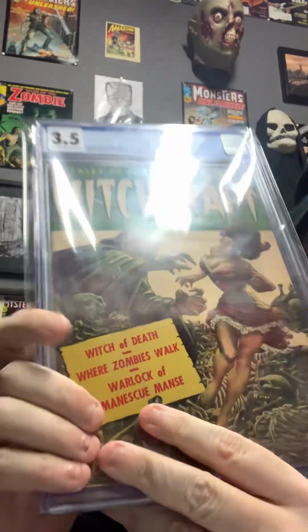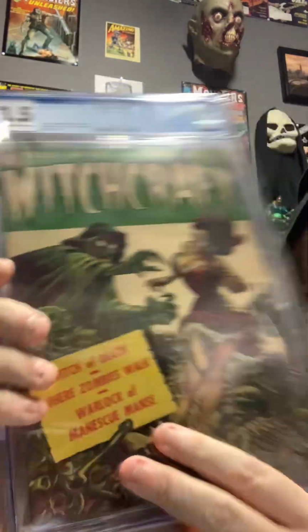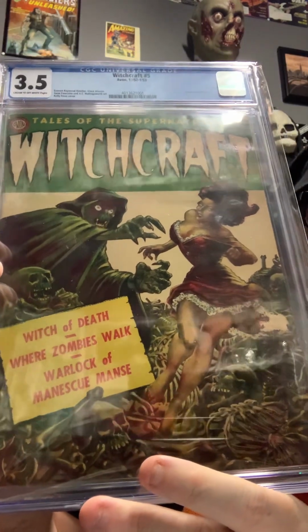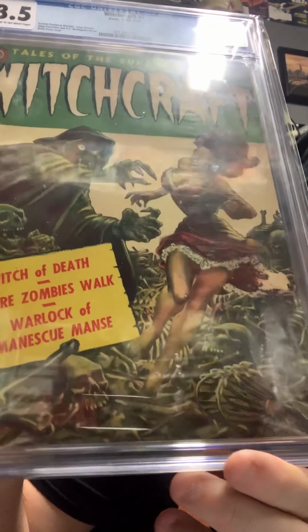My 4th favorite book I got this year is a book I've been after for a long time. This is my Witchcraft number 5, 3.5 CGC. I'm getting all tongue twisted. 3.5 CGC Witchcraft number 5. And it's a beautiful book. It's an Avon book. It's a Kelly Freas painted cover. You got all these skulls down here.